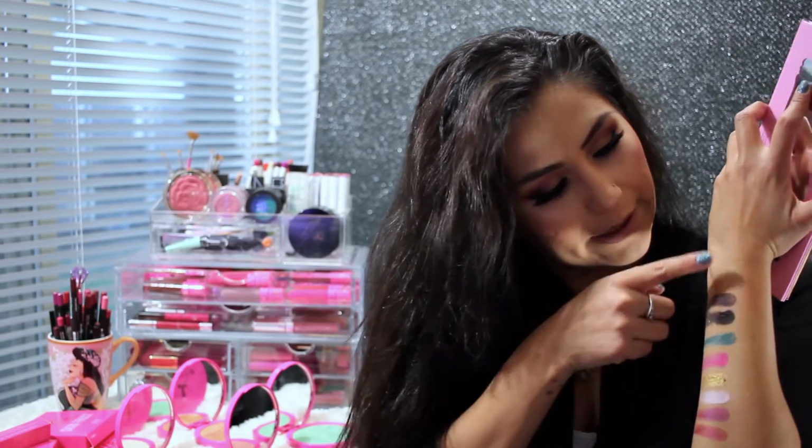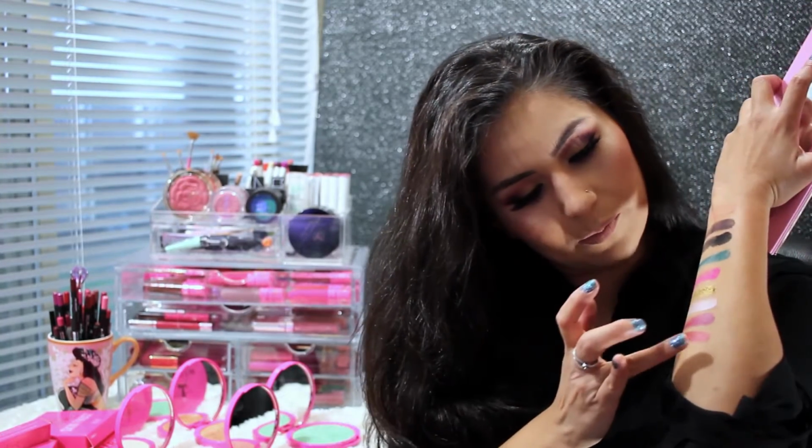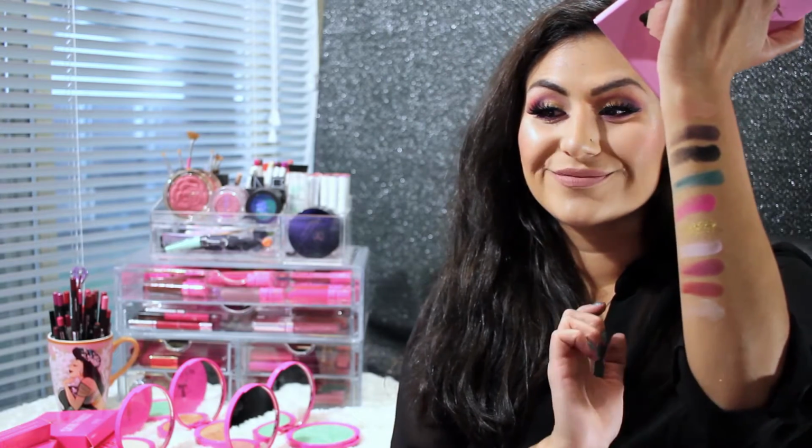And the last two shades I haven't swatched are Courtney. We'll put that up here. Oh my God, I love that so much. Do you see that? Can't see it very much on my skin because I'm kind of tan, but I will get a close-up later as well as the photo from Instagram on there. And then last but not least, there is China White. And we'll put that down here. Down here, that's China White.